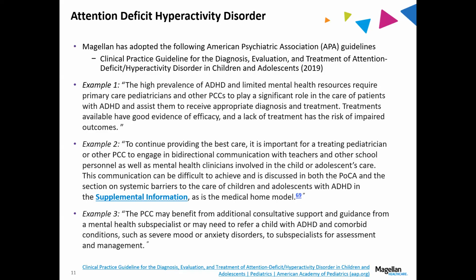To continue providing the best care, it is important for a treating pediatrician or other PCC to engage in bidirectional communication with teachers and other social personnel, as well as mental health clinicians involved in the child or adolescent's care. This communication can be difficult to achieve and is discussed in both the POCA and the section on systemic barriers to the care of children and adolescents with ADHD in the supplemental information, as is the medical home model. The PCC may benefit from additional consultative support and guidance from a mental health subspecialist, or may need to refer a child with ADHD and comorbid conditions such as severe mood or anxiety disorders to subspecialists for assessment and management.